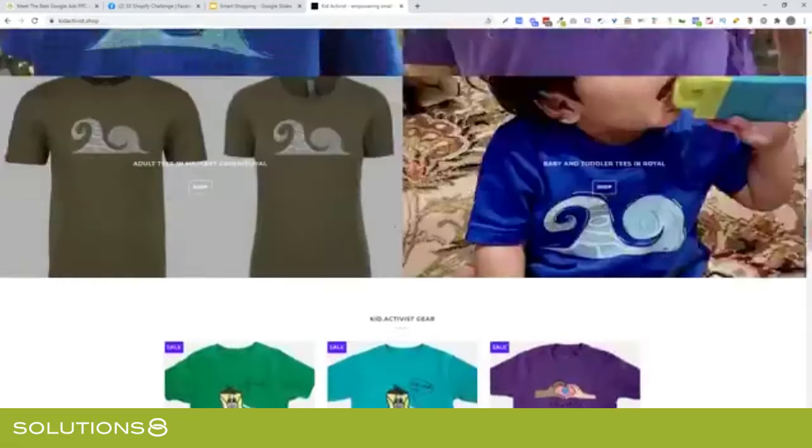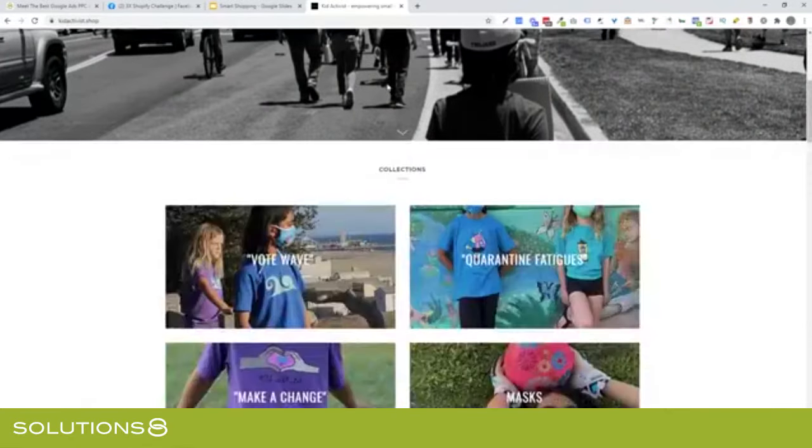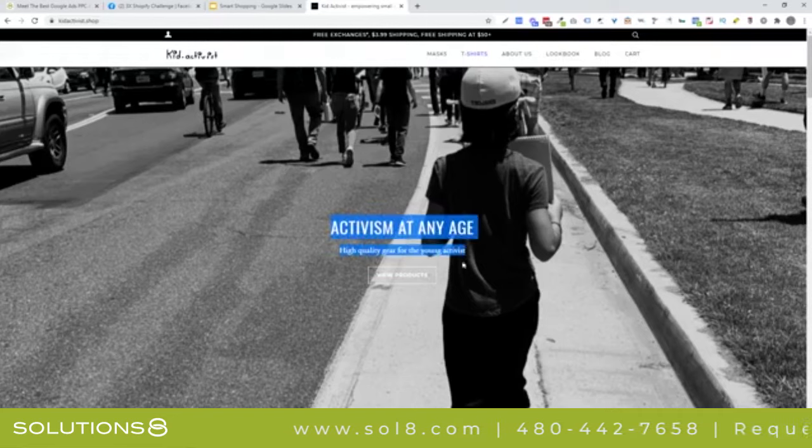I don't even know what it's applicable to. I can't find where the footnote is. So just kill the asterisk and say free exchanges and free shipping at $50 over. Kid Activist, activism at any age, high quality gear for the young activist. So I can't read this. We need a background or something that pulls it off.